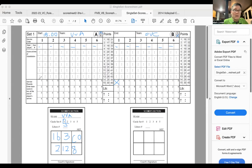And so that is in this area below the number 1, that's the service order. And right there, we put a little tick mark there. And number 8 is serving. Okay, and again, that is number 8 there. I didn't write that in, but you would get that from the line below.